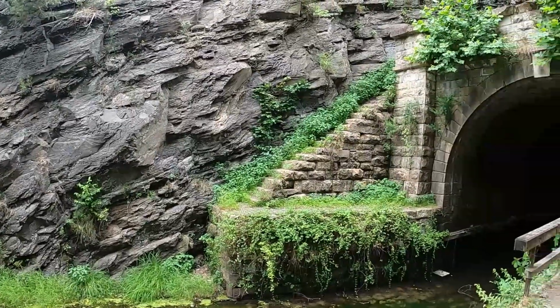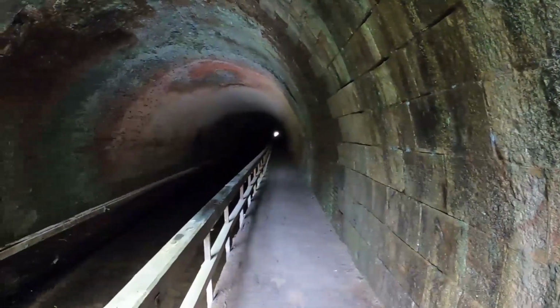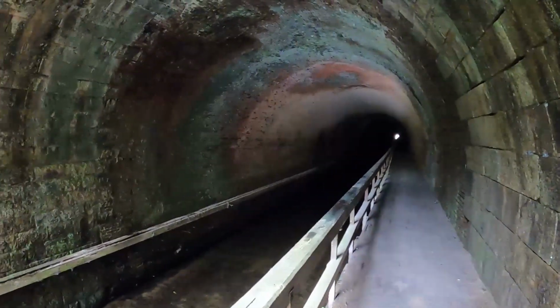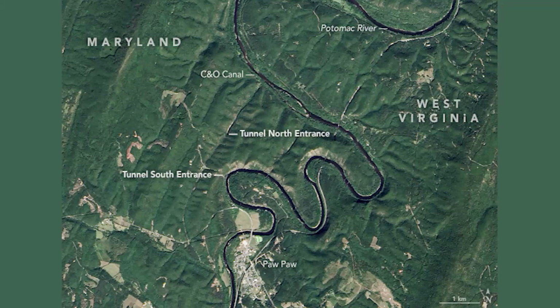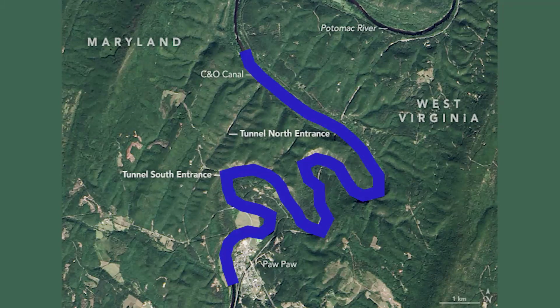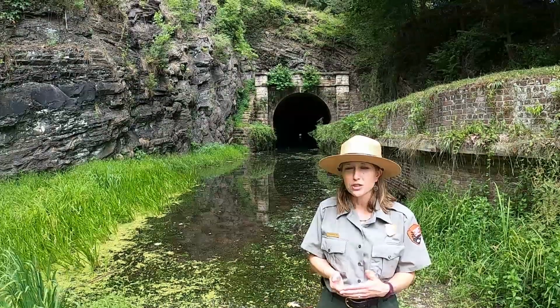Have you ever started something that took much longer than you thought? Well, that's a similar story to here. When they were building the canal and they got to this location, they realized it was going to be very challenging. This section of the Potomac River is called the Paw Paw Bends because the river meanders back and forth for about 6 miles with steep cliffs on the side. And so rather than building a canal and a towpath along these steep cliffs, they realized there could be a shortcut through the mountain here. And so that's what they decided to do.